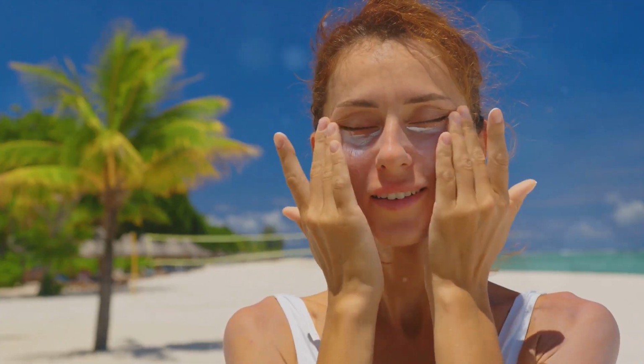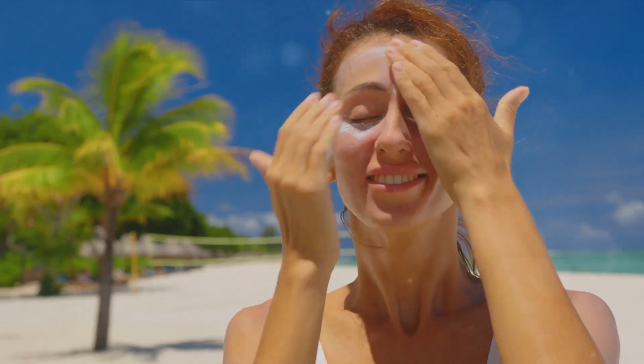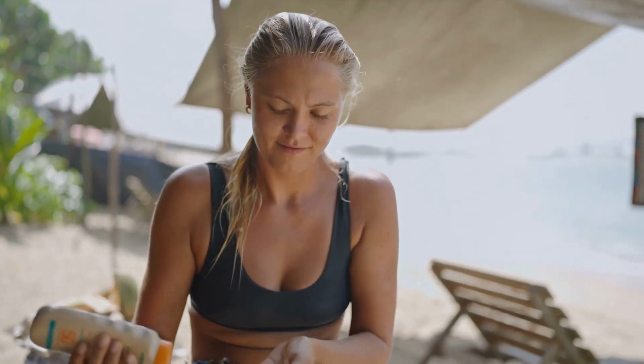The final, and perhaps the most crucial step, is applying sunscreen. Sunscreen is your skin's best friend. It protects your skin from harmful UV rays, prevents premature aging, and reduces the risk of skin cancer. It's the unsung hero of skincare. Apply it generously all over your face and neck, and reapply throughout the day as needed.